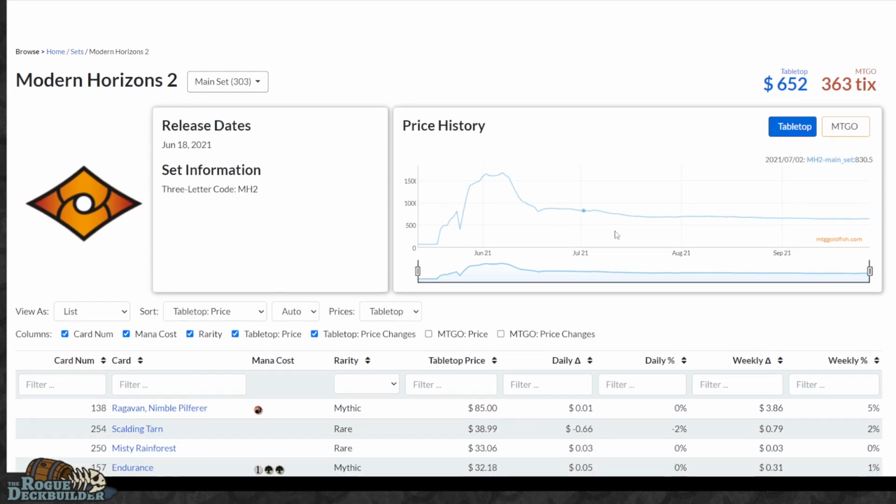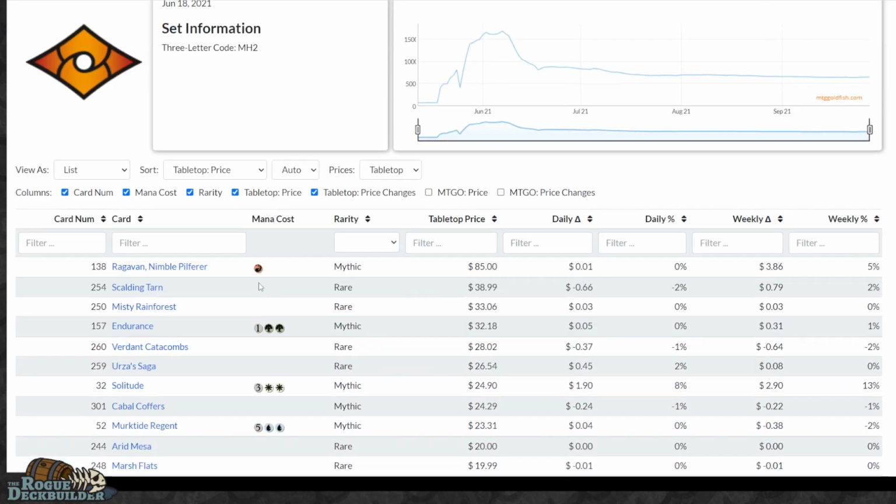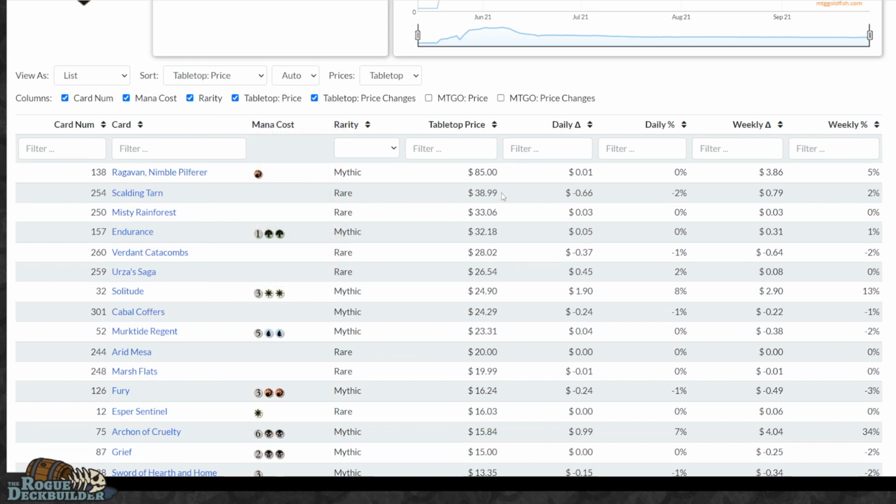If we look over at the price trajectory for Modern Horizons, it is still going down, but it is stabilizing. There are cards that are still $85 mythics. You still have the run of the fetch lands, with Scalding Tarn being, wow, under $40. That is pretty cheap for that. I know that Zendikar Rising is also adding to the supply of those, but if they do hold off for a year or 2 years on reprinting these, I think that Wizards probably will scale back, because they typically use these things for rainy days.